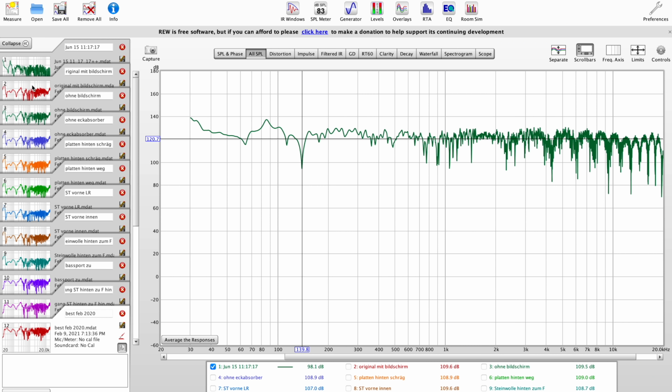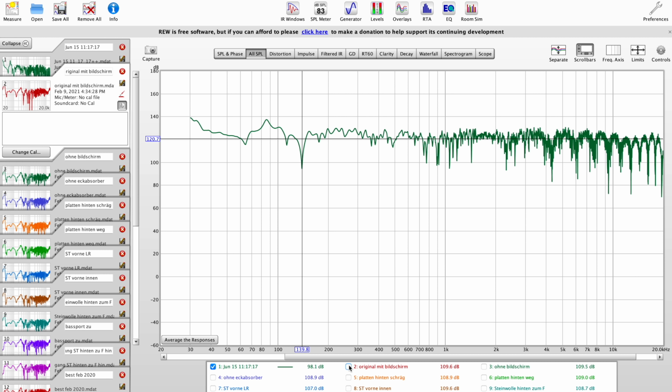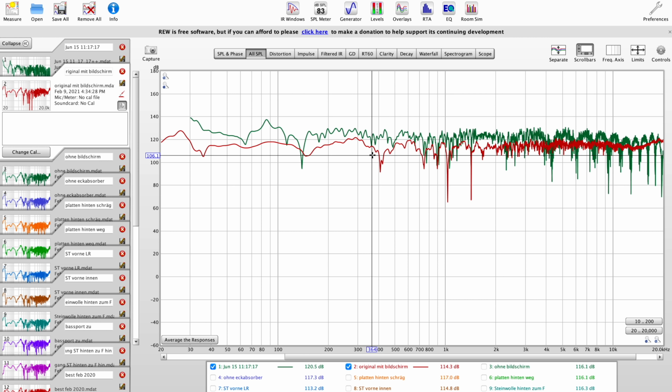I then measured it again today. The first measurement was that red one right here. You can immediately see that it's improved right around between 80 and 100. It's pretty much flat. There's a little reflection or comb filter at around 400, probably the desk. I was thinking maybe it's also due to the monitor. You can see it's gone now.